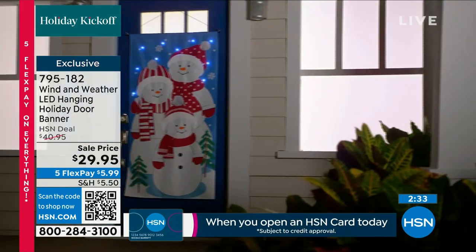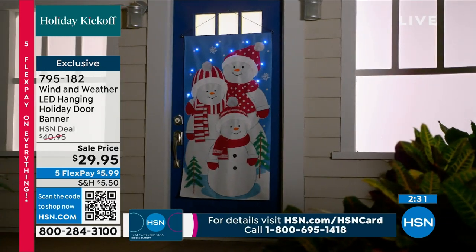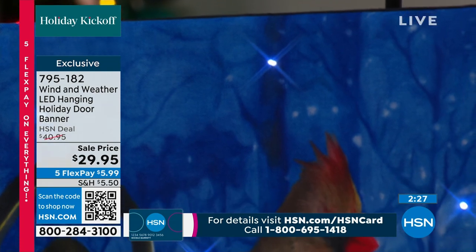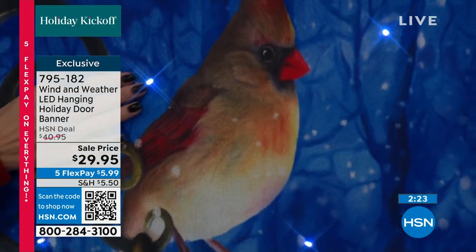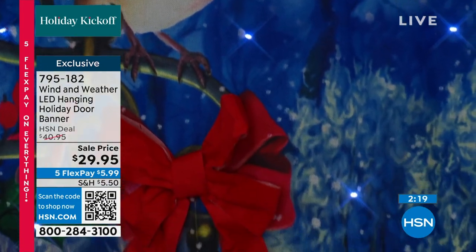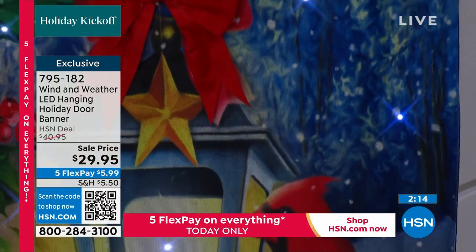So this is just, the colors are so fun and vibrant. But I think what's most important is this is a really quality piece of canvas. I mean, it is stunning. I love that cardinal, Valerie. It's the most popular event. You have been with me when I've presented Wind and Weather spring items.